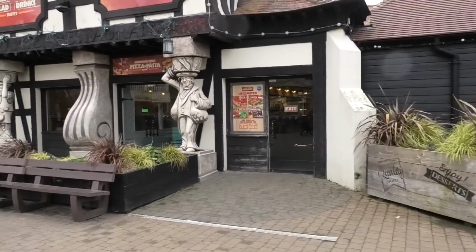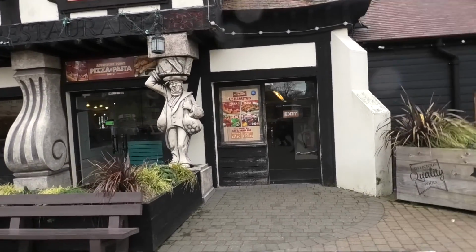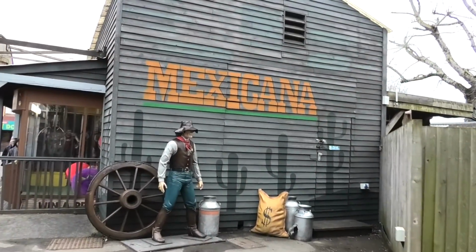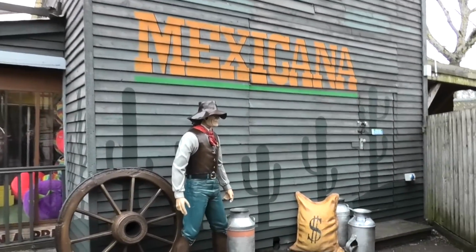And as I was saying, they put the price of pizza and pasta up to $14.25 this season. That'll be before any pass gets discounted. So as we come into Mexicana, we can see some TLC here. We got some theming and some paintwork being done.